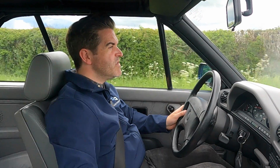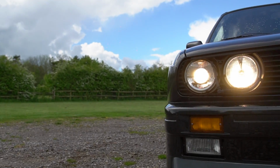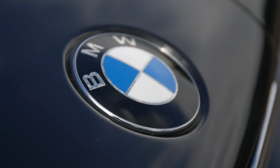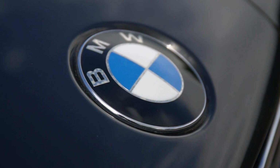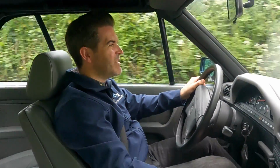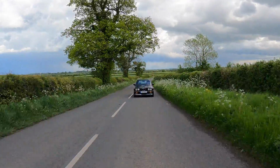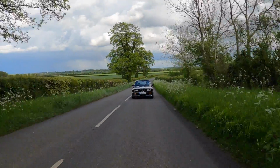As I said, this is a super low mileage example, so I'm not going to spend a lot of time blasting around these roads today. We've just come out to try and get a feel of this, just enough to get a little bit of that M series magic. Can you imagine having one of these in period? I mean, oh my goodness. And never mind back then, these things look absolutely fabulous now.